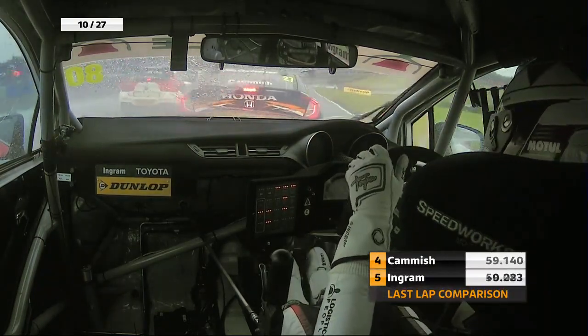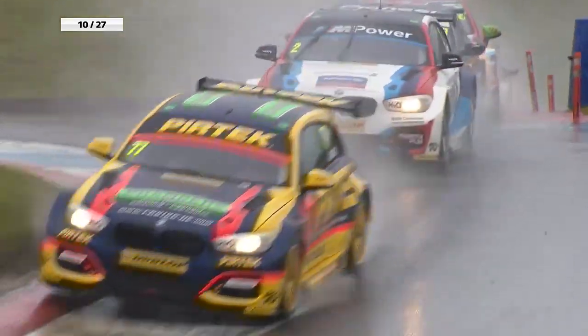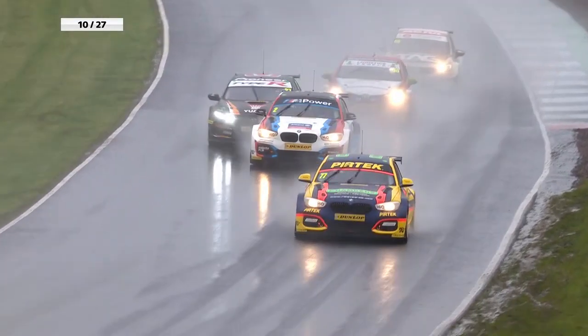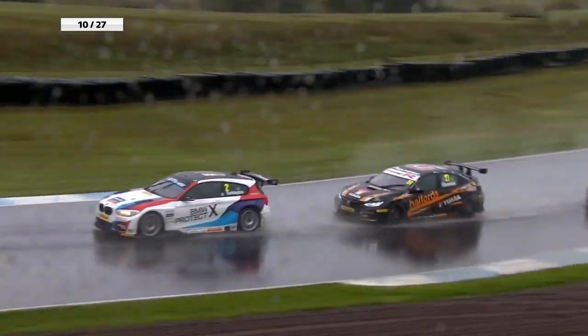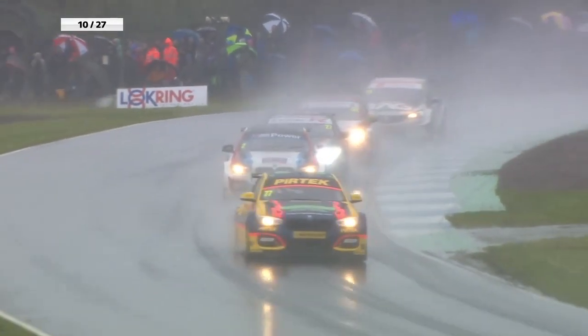And up front, has Turkington gone a little bit wide? He has, and Jordan's got through into 2nd place. So Jordan, rather than protect, attacks, and he goes through. He's up into 2nd spot. Turkington now comes under pressure from Cammish, and behind Cammish there is Ingram. Behind Ingram there is Cook. So this battle pack, 2nd, 3rd, 4th, 5th and 6th, all of which, of course, just like race 1, is enabling Sutton to pull away.